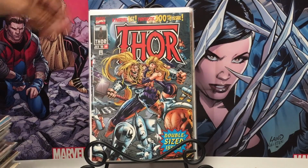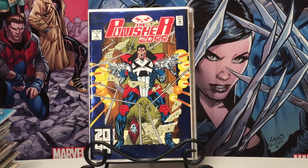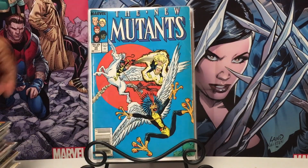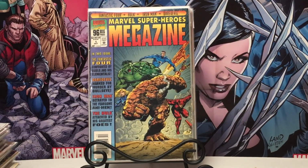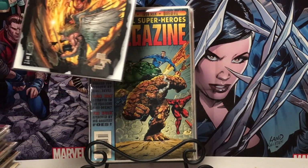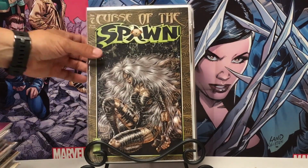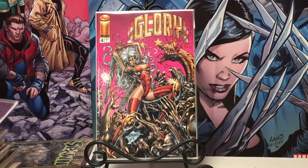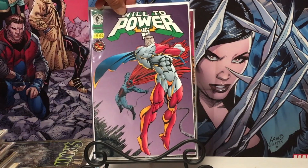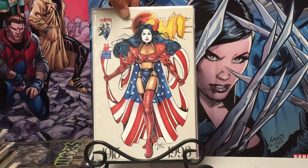Thor number 500, Punisher 2099, this one had a fold on the side, New Mutants number 58, Marvel Super Heroes Magazine, which has original stories in there, Curse of Spawn number 16, Curse of Spawn number 7. Some 90s goodness there. Glory number 9, number 4. Will to Power number 1 by Dark Horse. Some nice Bill Tucci. She number 11.